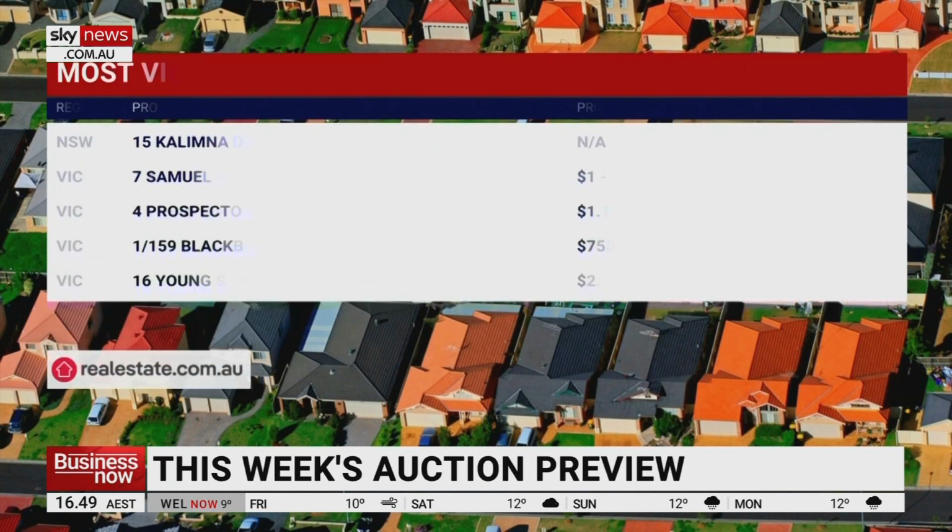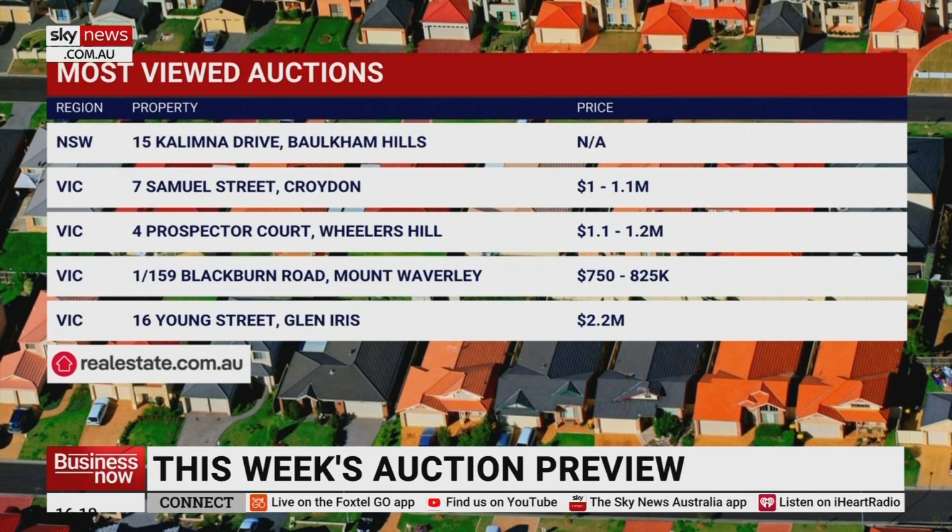Taking a look at the most viewed properties that are going to auction this weekend, 7 Samuel Street, Croydon is up the top of the list there in Victoria. It's got 4 bedrooms with a price guide of about $1.1 million. Next is 4 Prospector Court, Wheelers Hill, Victoria. It also has 4 bedrooms, price guide of about $1.2 million.